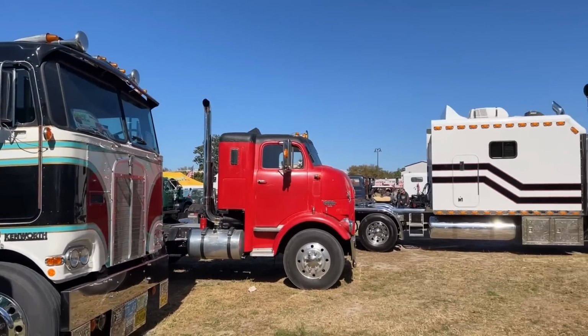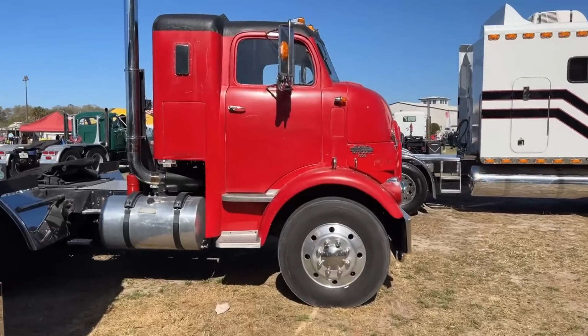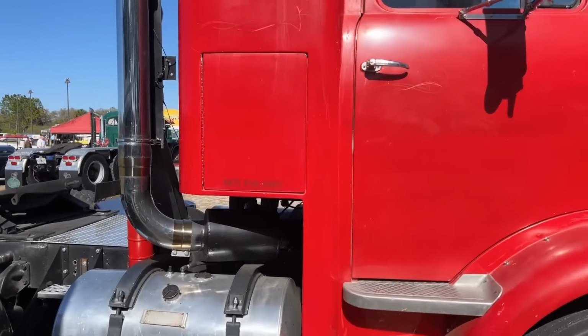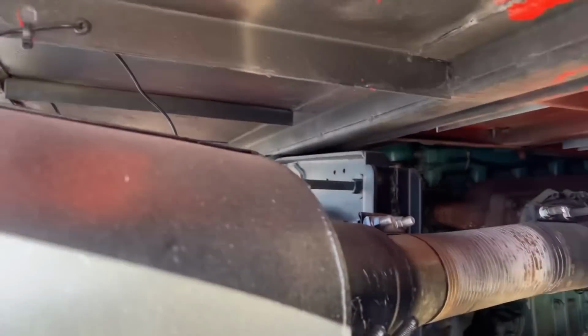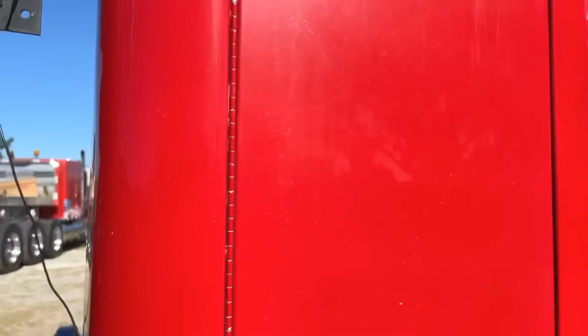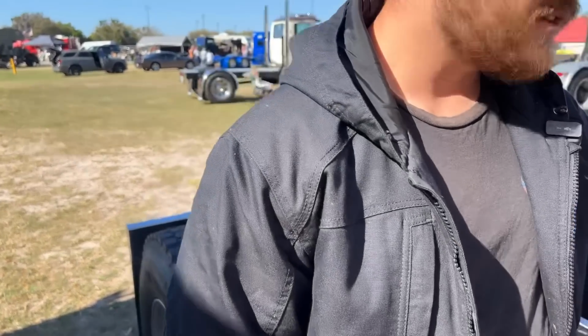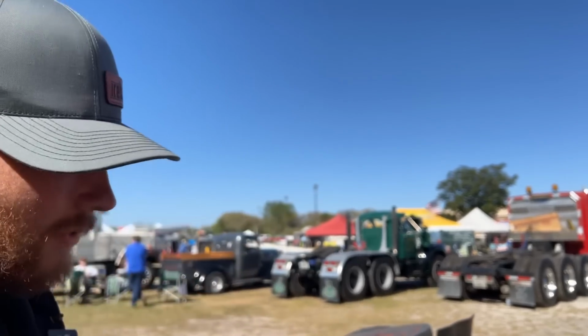That GMC cab over diesel. That's a different looking truck right there. It's got to have a 2-stroke Detroit in it, I'm sure. Definitely. Definitely. 671, super turbo blower charged. Touch that, it's not your truck. They need that on the Kenworths. This is a GMC, but it's not a Kenworth. They need to start putting them on there. Yep.